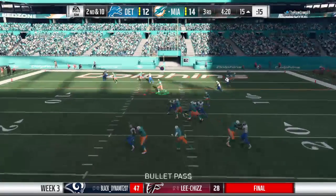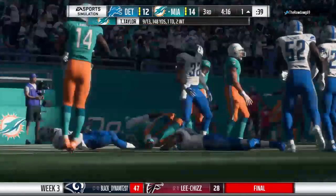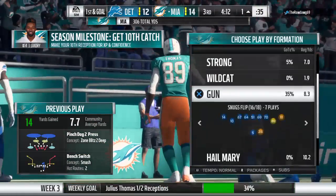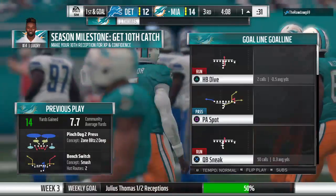On 2nd down, here's Taylor. That's caught. It's Thomas. The Dolphin passing game rolling here. They've got another first down. When this offense can get their tight ends involved, they can move the football. Here, a nice route, able to look it in, and picks up the first down.